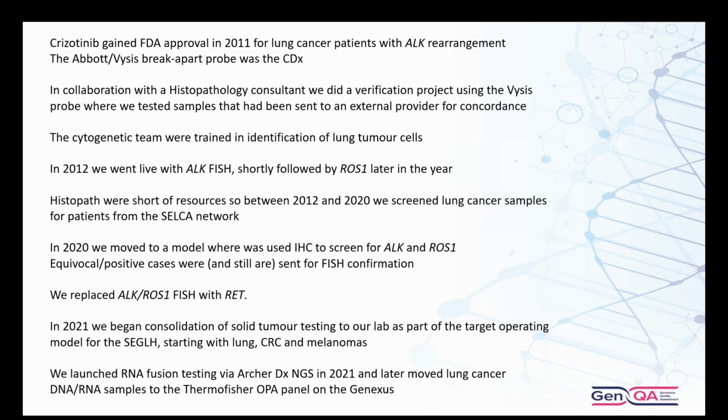The correlation between IHC and FISH is very good for ALK, less so for ROS1. That is really clear these days when we're doing much less FISH testing because we're doing a lot of NGS testing. Had a look at our cases that we've received for ALK this year. All but one of them are positive, but none of the ROS1s that we've received are positive. So there's a big difference in the way that the IHC works. When we moved to IHC screening for ALK and ROS, we replaced that FISH testing with RET because there isn't a reliable IHC test for RET.